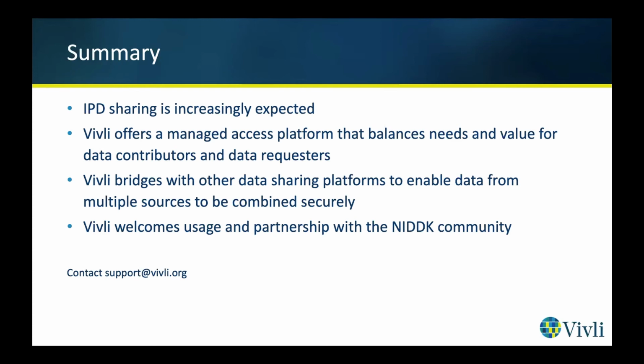It has been incredibly important that Vivli bridges with other data sharing platforms. We are not the only platform. We're not a silo, and that's intentional, that we build bridges to other data sharing platforms that serve their own purposes, their own needs, and their own communities. But we're able to bring that all together to enable data from multiple sources to be combined securely.